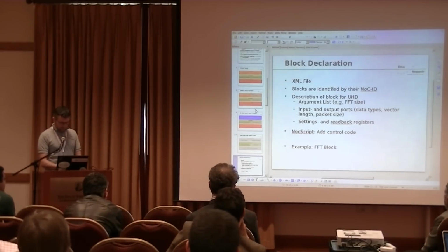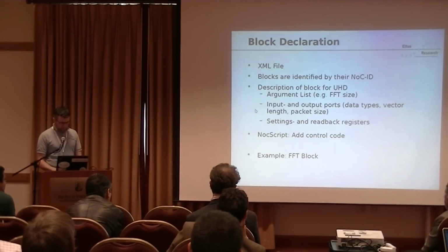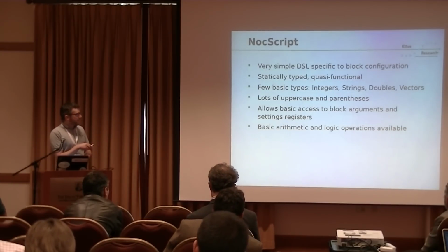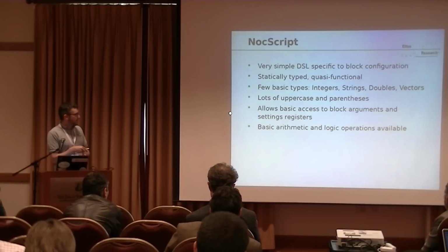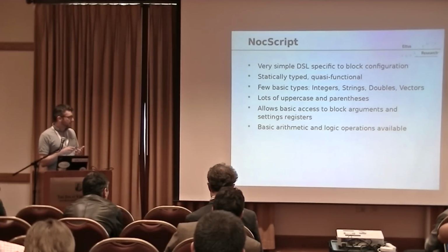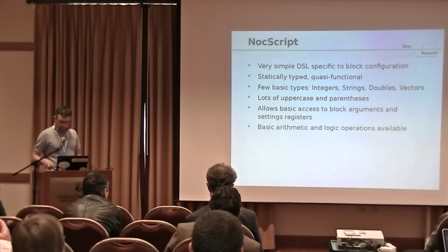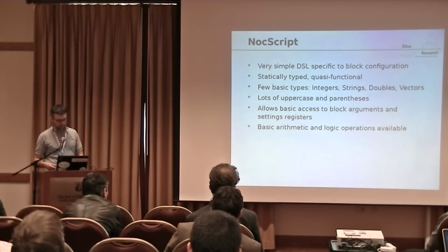That's the block declaration, the simple XML file. NoC script, as I mentioned, is very new. It's a statically typed interpreted language. It gets evaluated as late as possible at runtime. It looks a bit lispy for those who care about that. But the most interesting thing is that anything expressible as a very basic expression can be expressed in NoC script, and thus saves you from writing any C++ code.